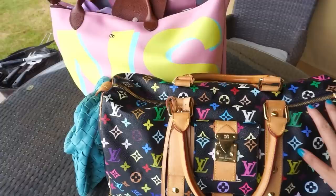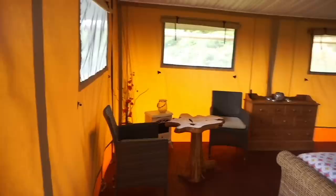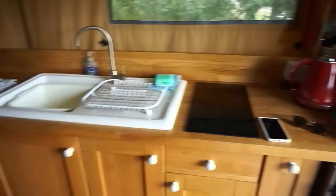Okay, so I'm going to give you guys a tour of the tent. First of all, the listing showed that it can be lifted up like this, rolled up, so hopefully we can do that tomorrow morning so we can wake up and chill with the view. But it's pretty much it, guys. The bed, there's a little sitting area there. The temperature is really nice in here, by the way. There is a heater as well. A little kitchen.